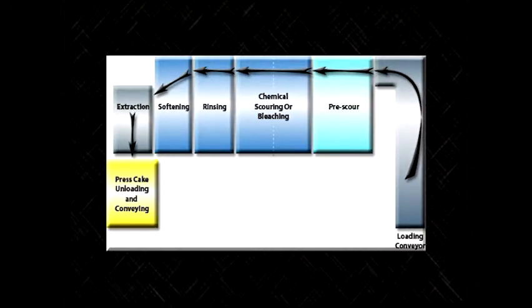There is a pre-scour zone, followed by 2 zones for chemical preparation, and then rinsing and softening segments. Finally, softener is applied prior to extraction. A tamp is used to compress the socks into a press cake. The range time for scouring is 30 minutes, and for bleaching between 60 and 75 minutes.